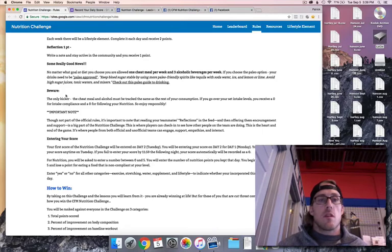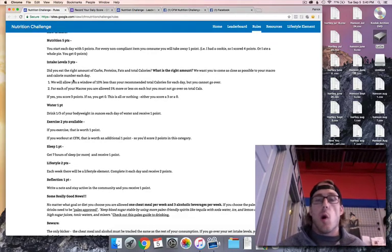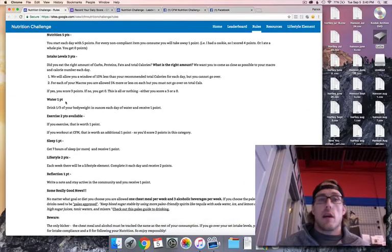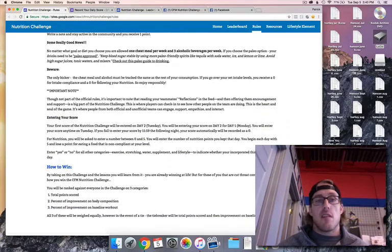Let's see. The only kicker is the cheat meal and alcohol must be tracked the same way. So if you go over on your intake levels here, in terms of the macronutrients, protein, carbs, and fat, if you go over with your cheat meal or alcohol, you don't get those points. So it's a cheat meal, but it's kind of not. It can affect other things.